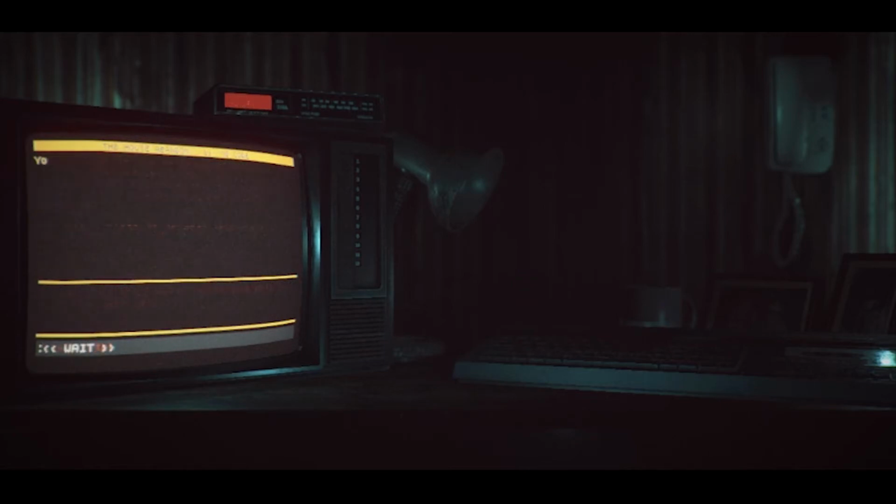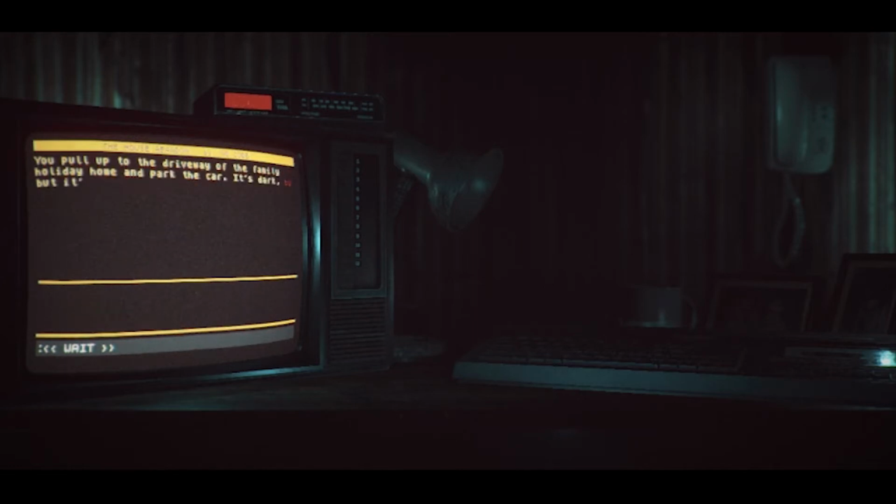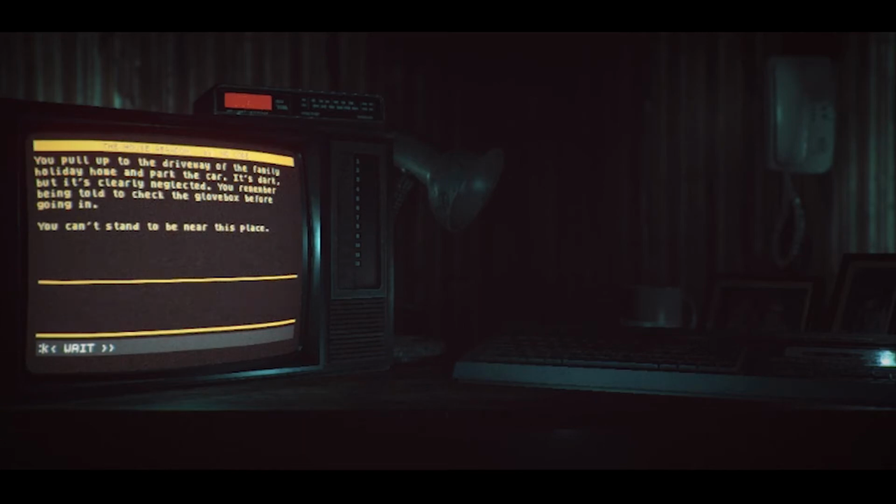Read note. You don't recognize the handwriting. It says, get out the car. Oh, man. I don't like this. This is great. This is happy. This is really happy. This is gonna be a good time.